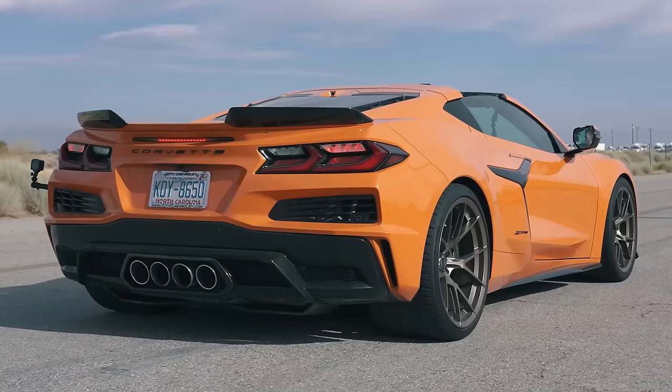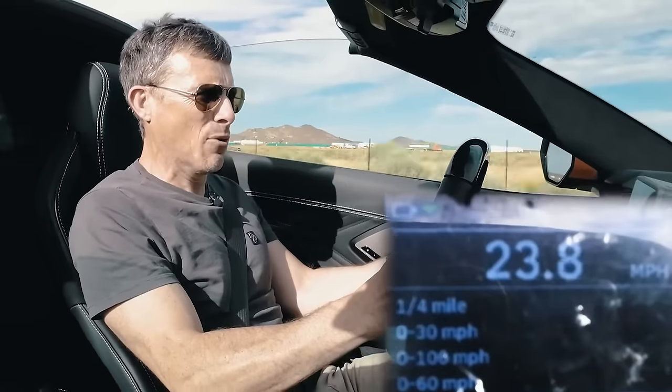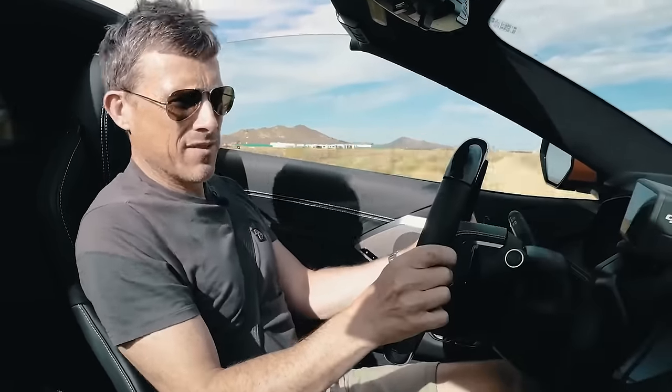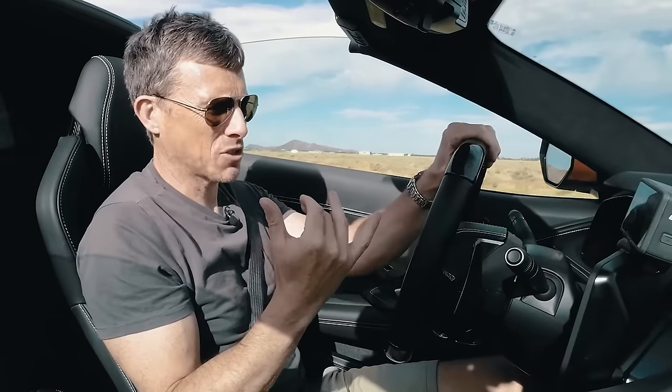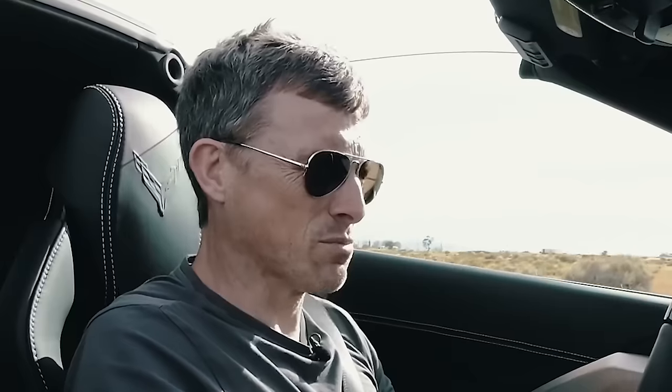Here we go. Oh, slow getaway. It's like it's managing the power. Not even close, 4.18? You could tell that in launch control mode, even though you got the stability and traction like off, it's managing the power to prevent slip, and that pull away was just so subdued. Feels much quicker once it's going than that number suggests.